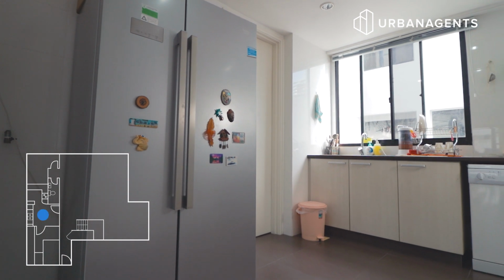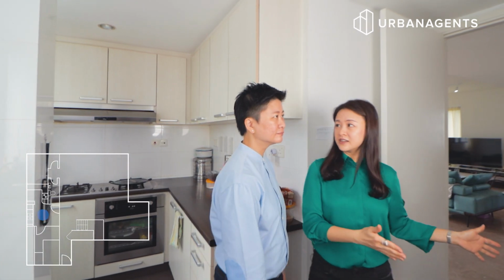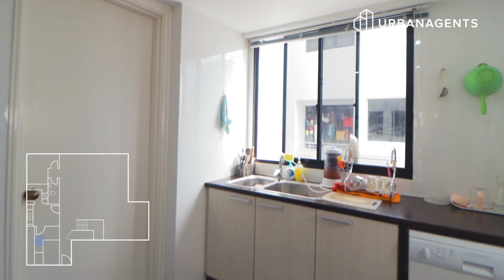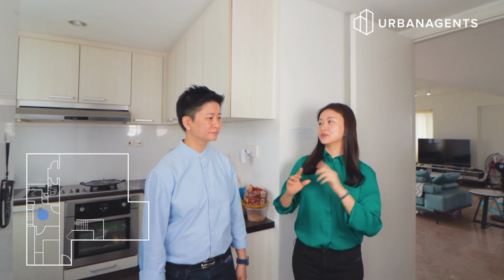And also, we have a very wide space for the fridge. So even if you decide to choose a bigger fridge in the future, there's room for expansion. Definitely. And this kitchen extends to the yard area, so your helper has their own space as well. Nice. I'm going to show you the guest room, which is on this floor, before we head up to the second level. Sure.